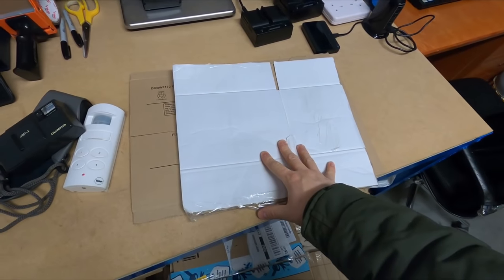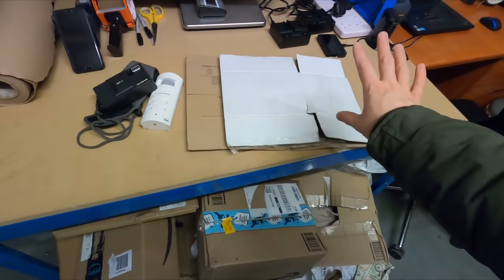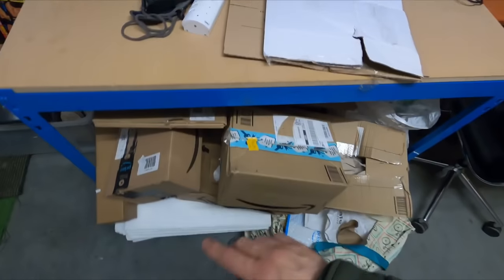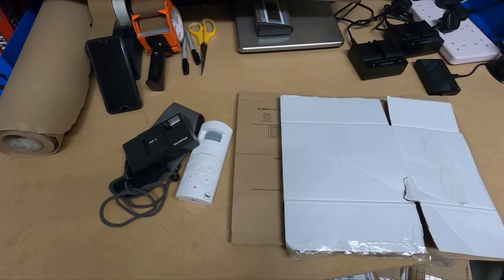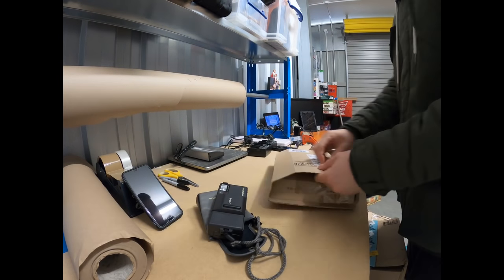If you get a supplier for free cardboard, like big supermarkets, like bigger shops, they're always getting cardboard in and out, obviously. So yeah, make contacts so you can get nice free cardboard, make up the box, bit of brown tape, tape it up and it's good to go, nice and easy.